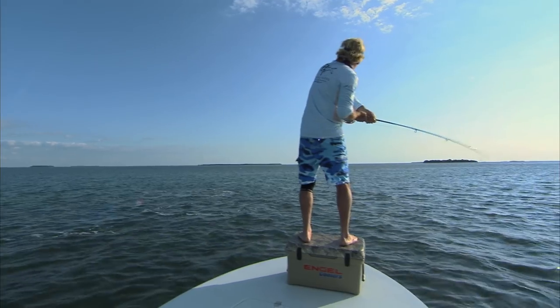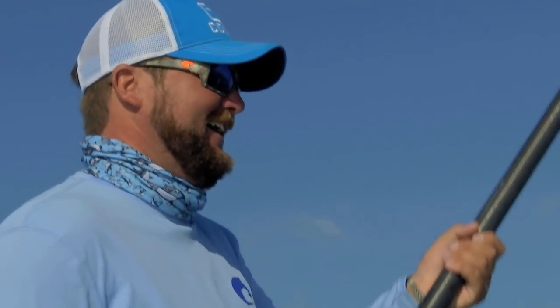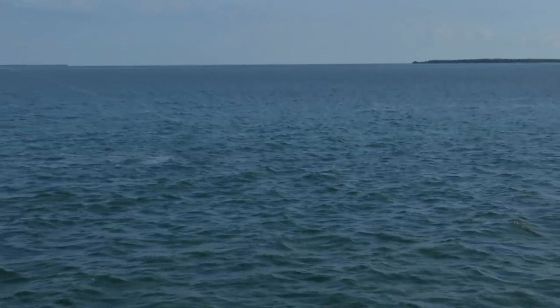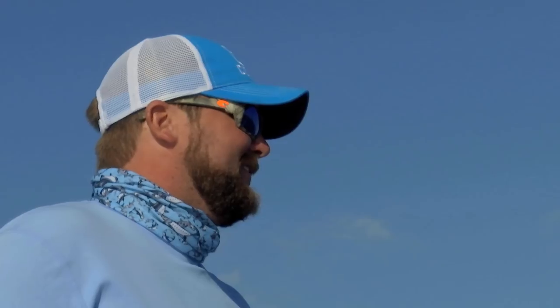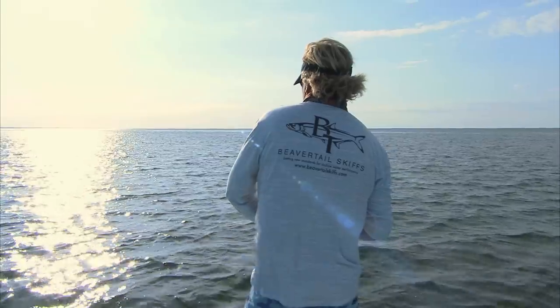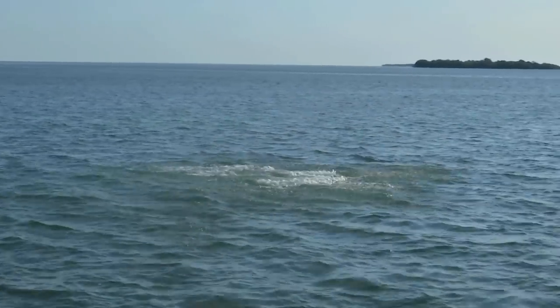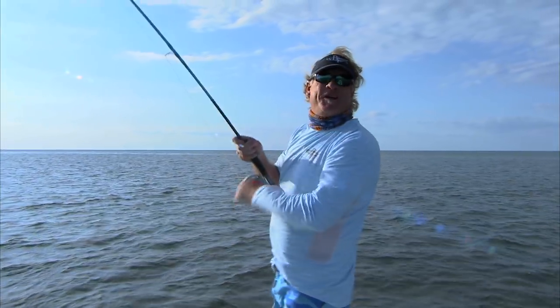Nice. That's what you gotta love in the Florida Keys, baby. Get to the spot and cast and hook a tarpon. You see him demolish that fly? He come up and sucked it down like it was going out of style. Ready. Here comes again. Nice jump. That's the way they're supposed to eat it, right? Yep.